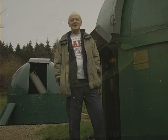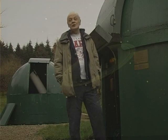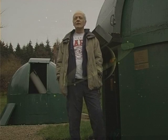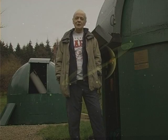Welcome to the Astronomy Centre at Low Dalby. I'm standing near the two observatories which we use on the first Friday of every month when visitors come down here to have a look at the night sky.